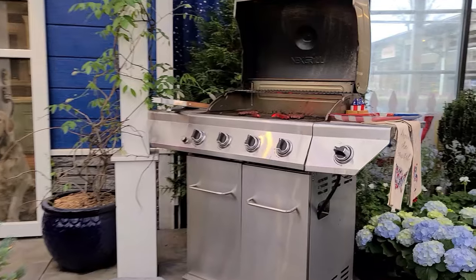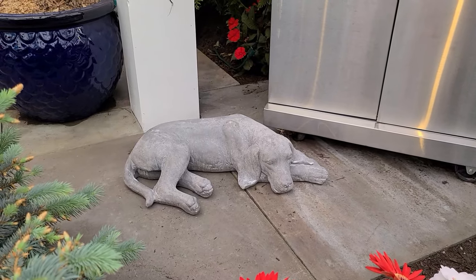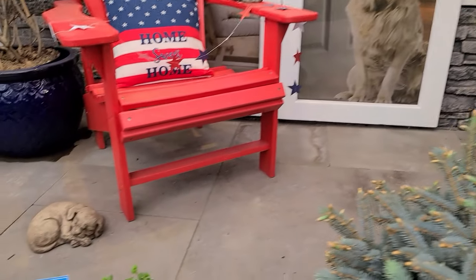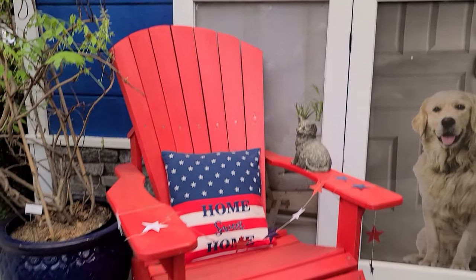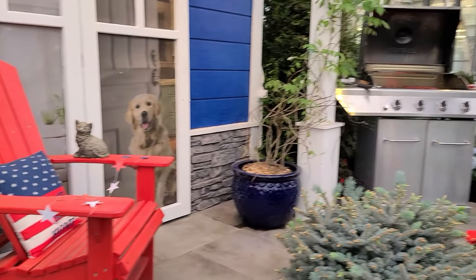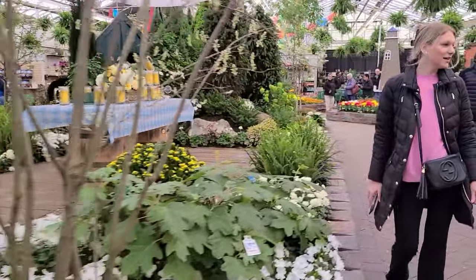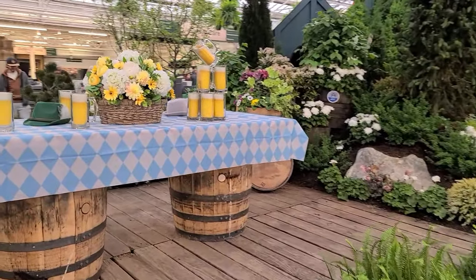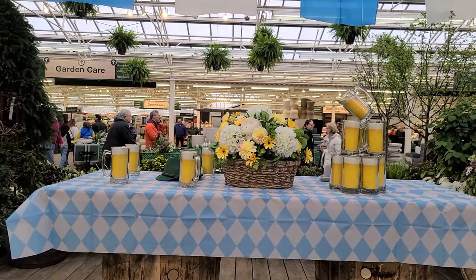Chicken on a grill, hot dog on a grill. Just have a dog on a grill. Well, he's taking a nap. We have a little one over here, sleeping too. We have the beer garden over here. Full glass of cider.